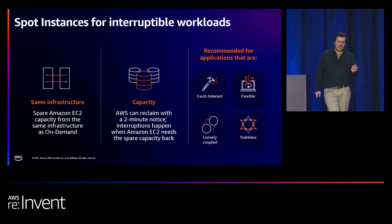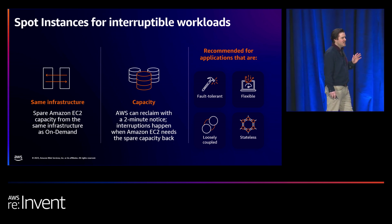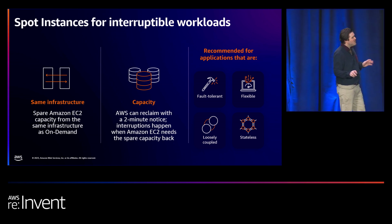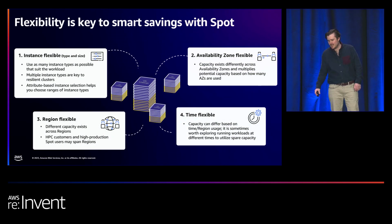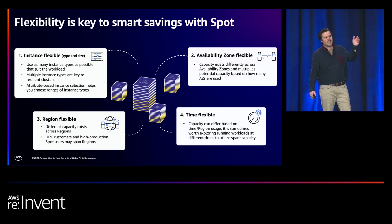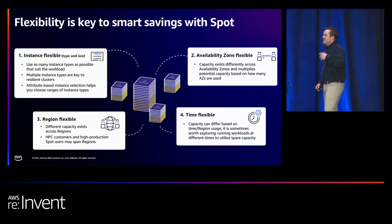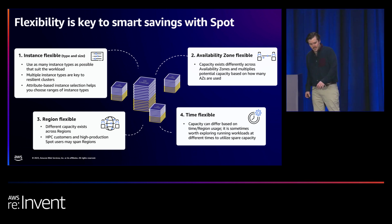So what do we mean by flexibility? Because most people don't try Spot if they're not fault tolerant. Most people really understand if you can't handle a server going away, then Spot is not for you. But what some people misunderstand is the importance of flexibility. Because when we talk about flexibility, we say there's 3 or 4 vectors of flexibility. There's instance flexibility, there's availability zone flexibility, there's region flexibility, and then there's time flexibility.